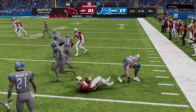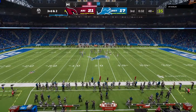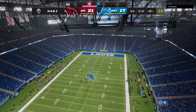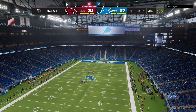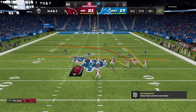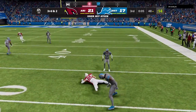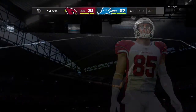Trying to get out wide, but he's going to be tackled right near the line of scrimmage. He got maybe a half yard at most, but officially they'll be left with a 3rd and 2. Third and 2, and here's Murray. And this is Ertz with it, right side. And he is going to have a Cardinals first down as they get 5 there on 3rd and 2.